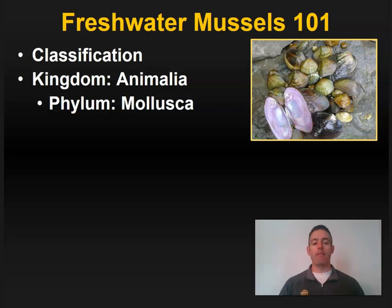Now, mollusks are a very diverse group of animals that inhabit a wide variety of habitats, including freshwater, saltwater, and even land. All mollusks have several characteristics in common, including bilateral symmetry, which means that they have a left and a right side. They also have a structure called a mantle, which is a fold in the body wall, and usually the mantle is what produces a hard shell, which most mollusks also have.